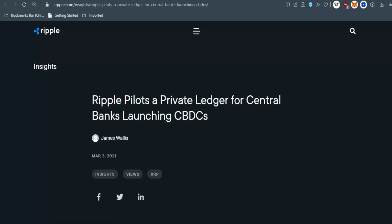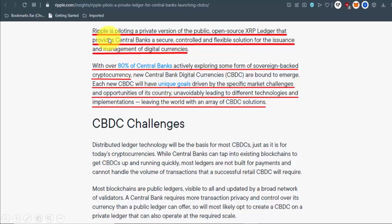Now I'm going to go through this document, and it's called Ripple Pilots a Private Ledger for Central Banks Launching CBDCs. So this document talks more about the Ripple private ledger. So what does it say? Ripple is piloting a private version of the public open source XRP ledger that provides central banks a secure, controlled, and flexible solution for the issuance and management of digital currencies, which is exactly what banks want.